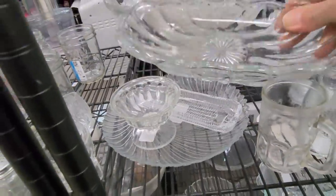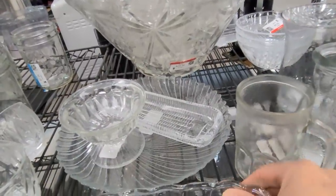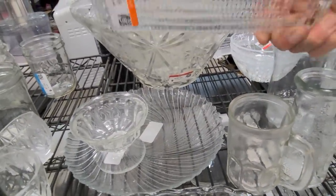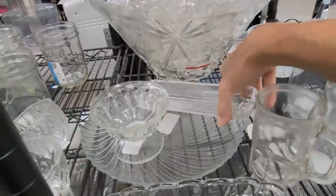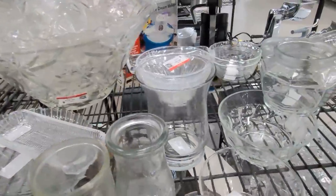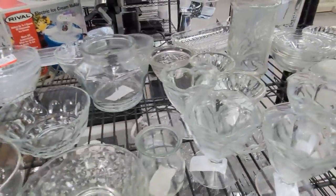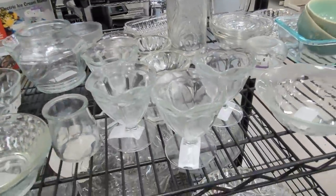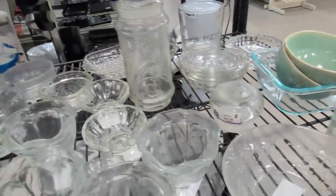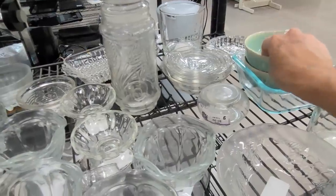Thought for a minute that that was the top of that butter dish, but it is too wide. This is a lovely glass corn on the cob holder. Oh, it looks like there's several more at the back there. Lots and lots of clear glass. Some little rice bowls. Actually, I think they're cups.